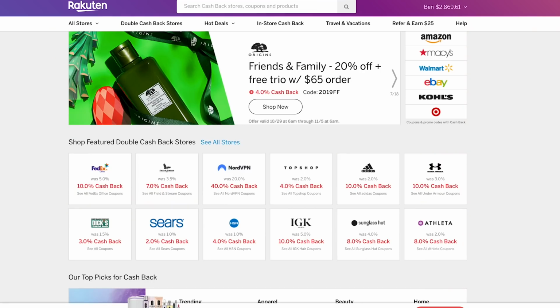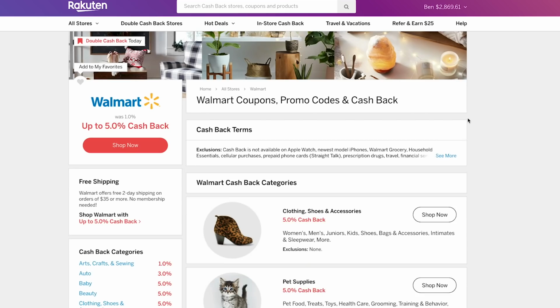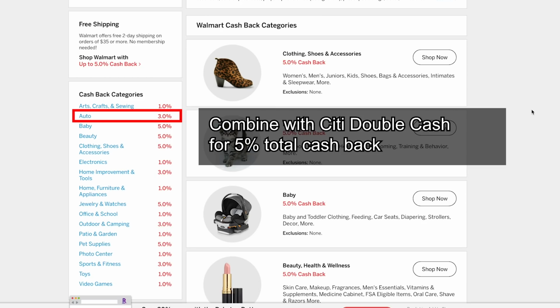So I'll give you an example. Let's say I want to buy something from Walmart's website. Okay, so I go to Rakuten, I click through to Walmart, and then depending on which department I want to shop at, I'm going to get different levels of cashback. So for example, in the auto department, let's say I want to buy something for the car, I click through on that, I'm getting 3%. Let's say I use the Citi Double Cash, I'd be getting a total of 5%.